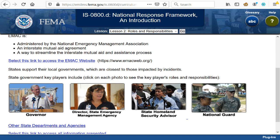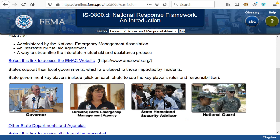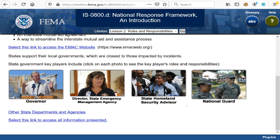EMAC, the Emergency Management Assistance Compact, administered by the National Emergency Management Association, is an interstate mutual aid agreement, a way to streamline the interstate mutual aid and assistance program. Check this link for the EMAC website. States support their local governments, which are closest to those impacted by incidents. State government key players include the governor, the director of the state emergency management agency, the state homeland security advisor, and the National Guard.